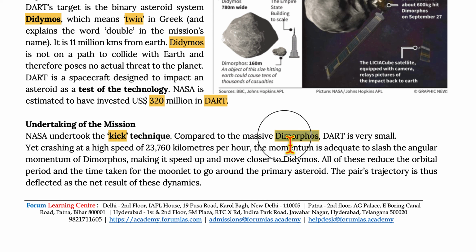Compared to the massive Didymos, DART is very small, yet crashing at a high speed of 23,760 km per hour, the momentum is adequate to change the angular momentum of Didymos, making it speed up and move closer to Didymos. All these reduce the orbital period and time taken for the moonlet to go around the primary asteroid. The pair's trajectory is thus deflected as the net result of these dynamics.